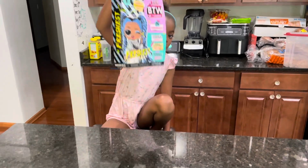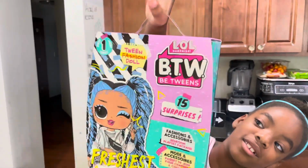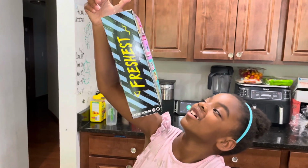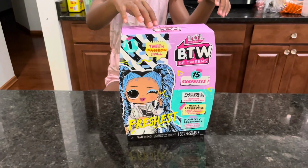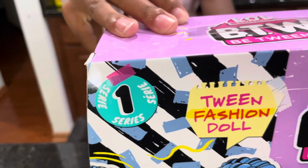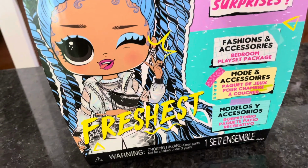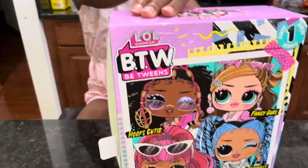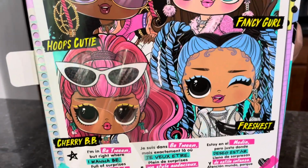Today I have another L.O.L. doll. What doll is that? Tween fashion doll. What you got, a name? Series 1? My name's here, it's on the back. Turn her over to the back. So which one you got? The blue one? Her name is Freshest.